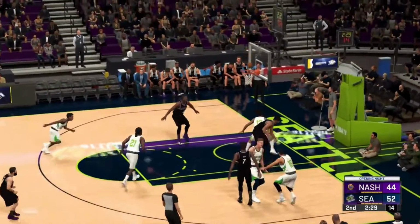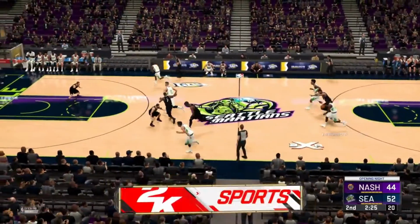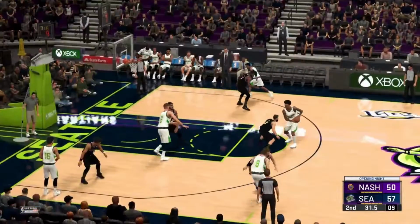Here's Durant, and it's Seattle with the rebound. Collins has got his 7th rebound here tonight. And they're controlling the boards, Kevin. That's +5 in that category.